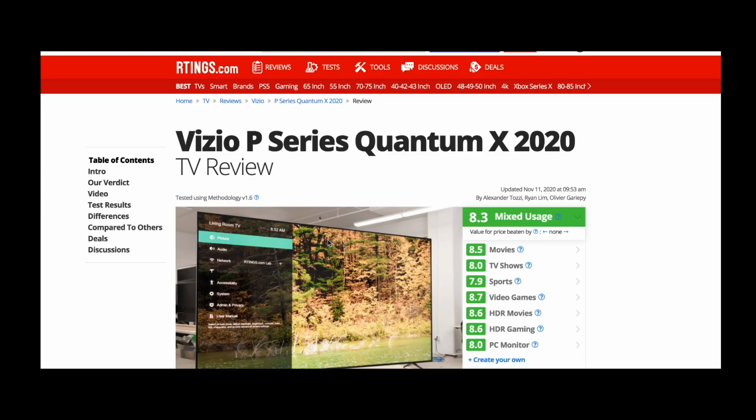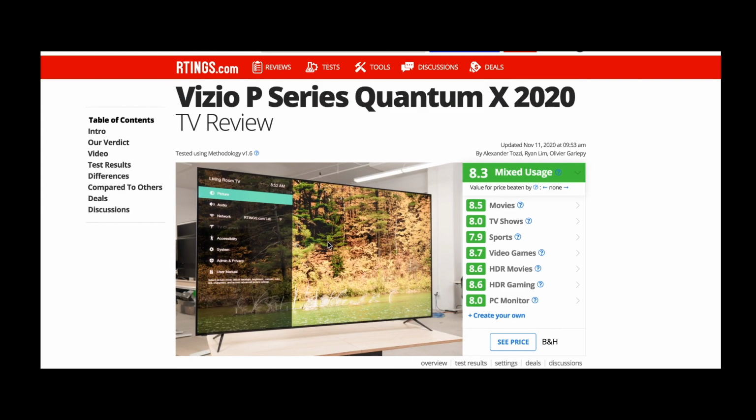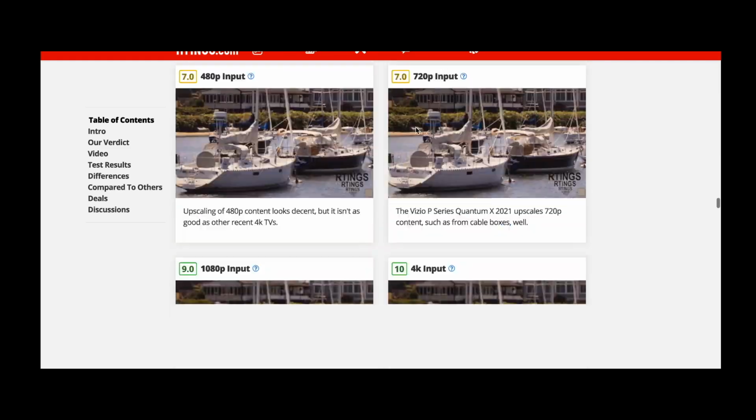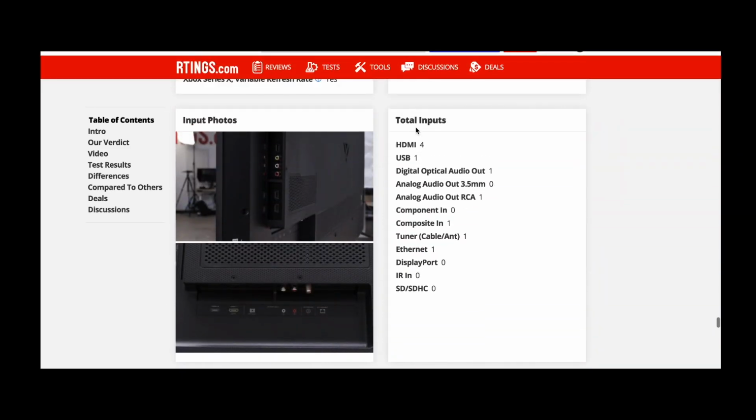Now on ratings.com, we are here with the Vizio P Series Quantum. It says 2020, but they launched as a 2021 collection. Okay, look at, in hindsight, look at where Vizio was when they were putting this TV together.